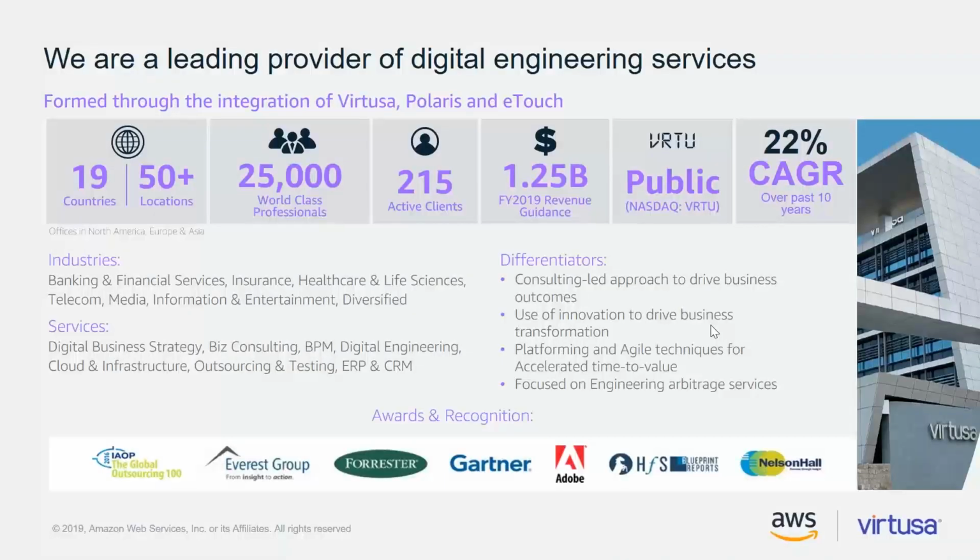What I want to first start off with is to talk about who we are. We are Virtusa. Virtusa is a leading provider of digital engineering services, around 19 countries where we operate in, 50 plus locations, 25,000 people across the world, 200 plus clients, 1.25 billion in revenue. Stock ticker is VRTU, and we grow at around 22% CAGR every year. Basically work very strongly in certain domain areas like banking and financial, insurance, healthcare, media, telco, entertainment, high tech.